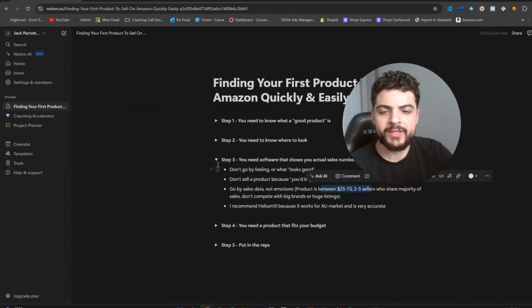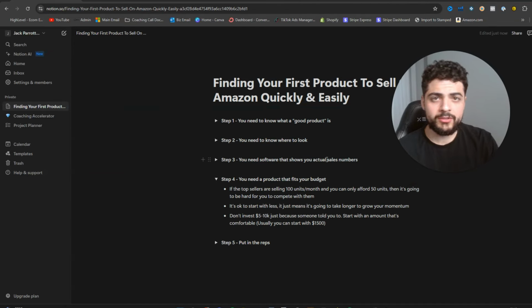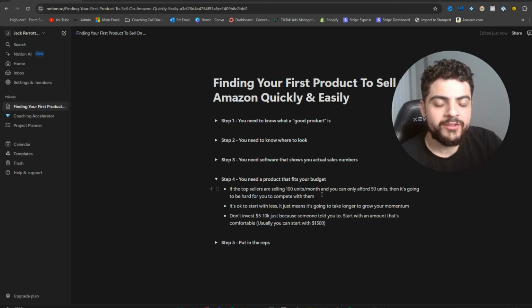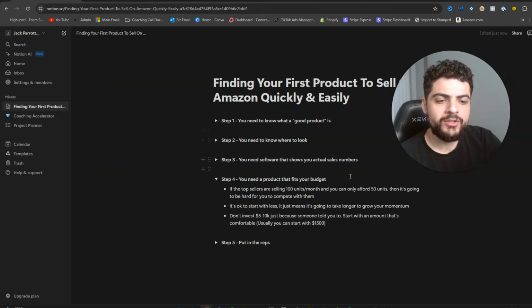It's very, very helpful, okay? So step 4, you also need a product that fits your budget. Now, not a lot of people talk about this, so this is something you need to consider. If the top sellers are selling 100 units a month, so for this product, let's just say this one here, they're selling 100 units a month, what you need to think of is, can you afford 100 units, right? Can you afford 100 units for maybe the first month or two? Do you have enough investment capital to compete with that?